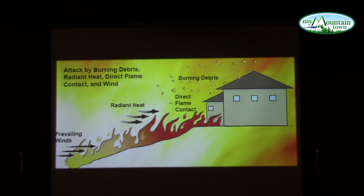The most common way homes burn in wildland fires, embers. So those spot fires I showed you in that previous slide, those are spot fires from embers.